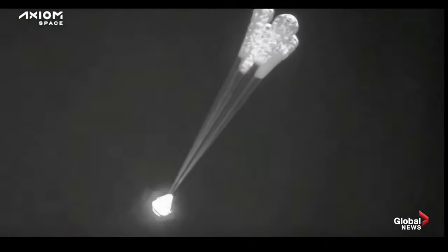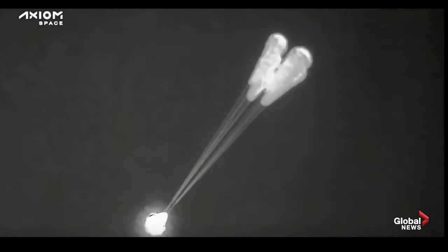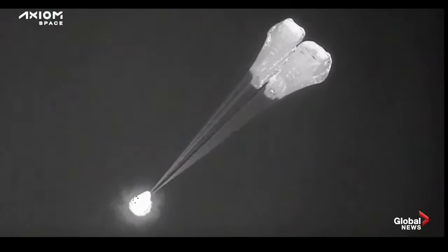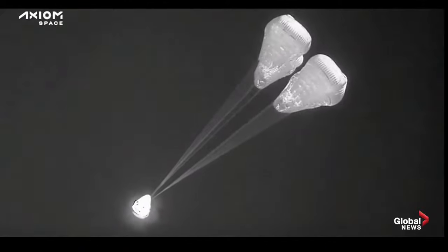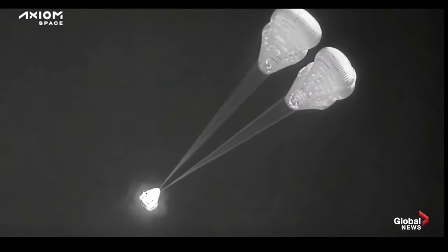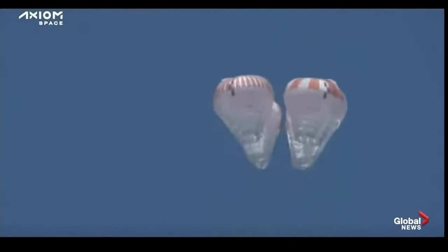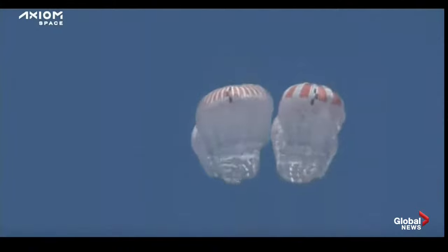All right, there's the four mains deploying. All right, so we have visual on four mains. So there we heard that confirmation of four mains deploying, and descent rate nominal.